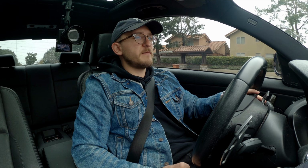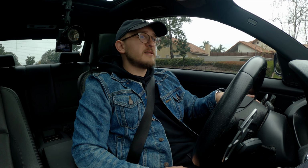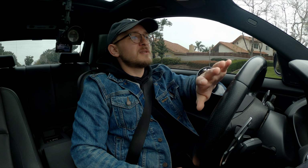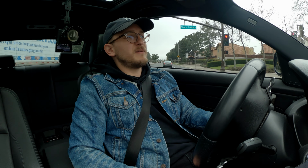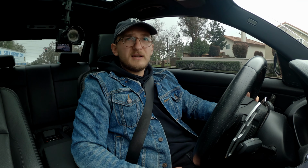So far it's been very fun to drive. But I need to cancel some of that wheel gap. I need this thing to look slammed, and I need it to be really, really tight on the mountain roads. So I want to get some suspension. I haven't decided if I want to do BC Racing or if I want to do KW V2s. I just have to make that decision.